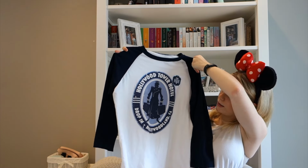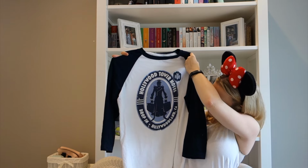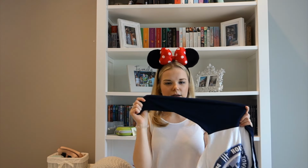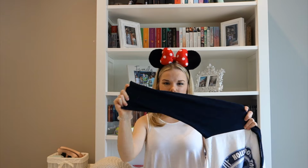So I got this baseball tee, which just says Hollywood Tower Hotel, drop in Hollywoodland, California. And I actually just really like it because it's a thin, lightweight baseball tee, and it has this really nice little emblem on it that's embroidered on there. I got this in a small, I believe, and it is actually just about the perfect size. My arms are quite thin, so the bottom of these aren't tight. That's the only thing I would say. If you want a tight baseball tee, probably not going to be. But other than that, it's a really, really nice t-shirt, and I love wearing it because I do wear it a lot.